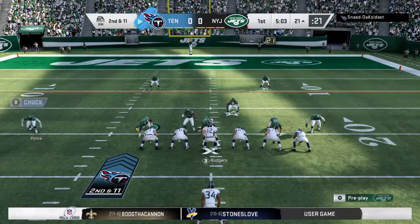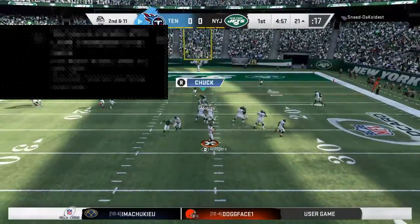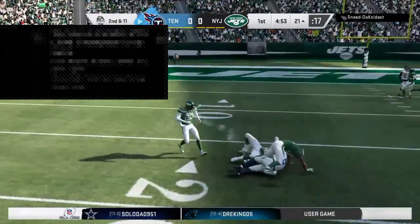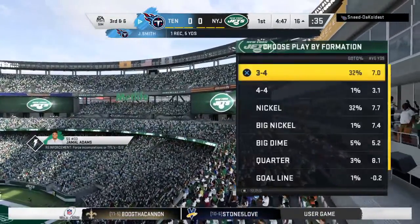Hey, watch the screen. Watch the screen. On 2nd and 11 now. Rodgers, complete. Smith has it. And he'll take it down here just shy of the 15 at the 16-yard line. That catch good for 5.